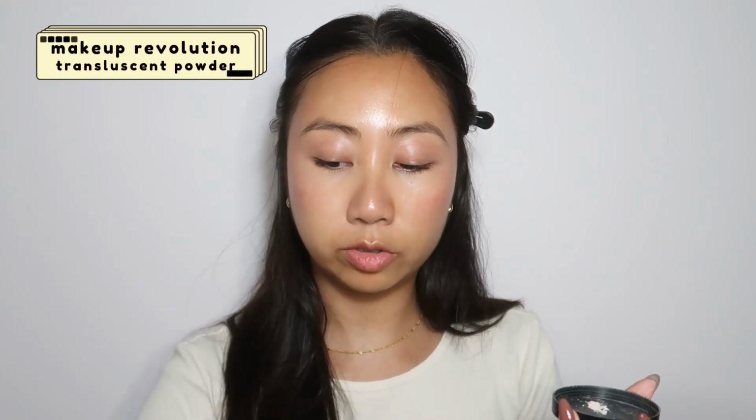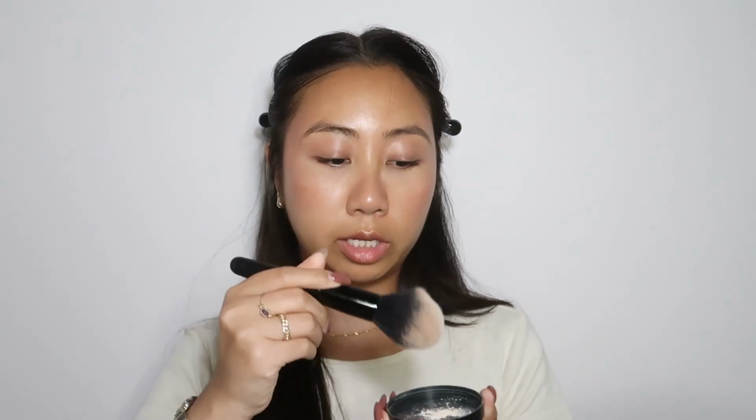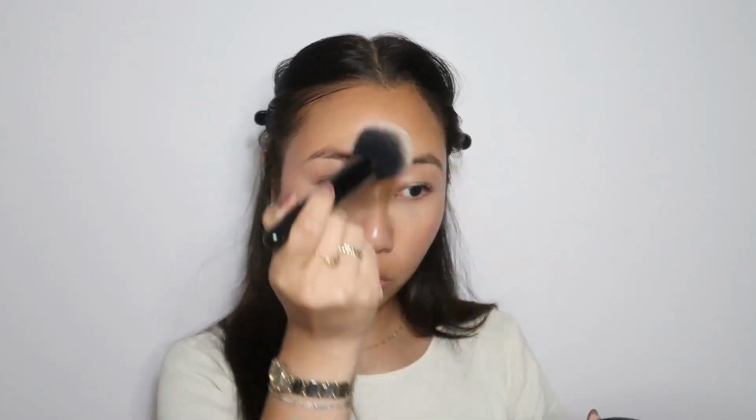Okay, last step of my routine is setting powder. I typically don't like to look this glossy all day, so I'm going to set my face with a little bit of translucent. This one is by Makeup Revolution. I do like to take some onto a powder puff and then rub off the excess before going into my under eyes. Next, I'm going to go in with a super fluffy brush, tap off the excess, and then we're going to go right into the rest of our face.